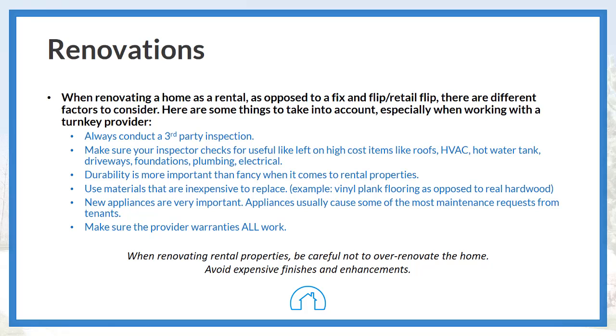Okay, and if you have a rental, you're going to want to use materials that are inexpensive to replace. We put vinyl plank flooring in our houses in the high traffic areas and the common areas because it's cheap to replace. You don't have to sand down and refinish hardwood floors. You just can pull out. They're glued down. You pull out a couple of vinyl planks if a couple of them get damaged and just set down some new ones. We have all these materials warehoused, so we can cut down on turnover costs.